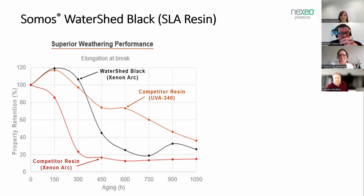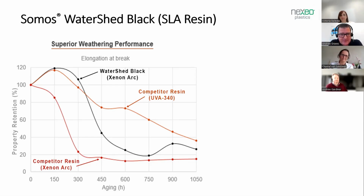But we thought, well, we'll put it through this Xenon arc weatherometer QSUN tester. And you can see there's that same data from before, the competitor's resin with just the UV testing, and the bottom line is with the Xenon arc weatherometer testing. And there's the black line showing what the Watershed Black stereolithography resin did using the full weatherometer tester.